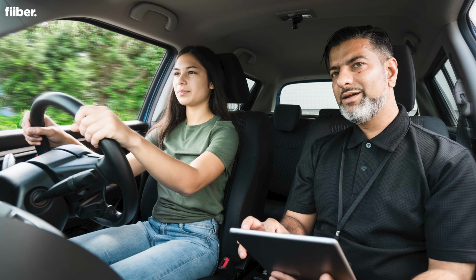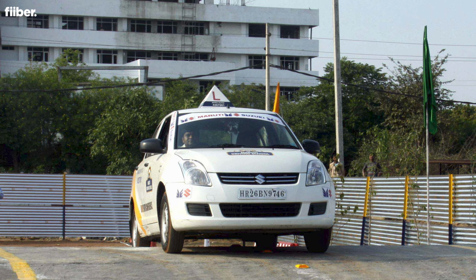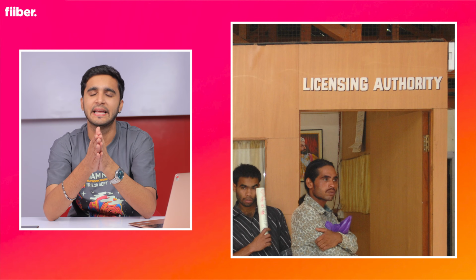But hold your horses, don't get excited just yet. So the government has decided to grant certificates to some selected private driving schools, and only those schools will be able to conduct these driving tests. Plus, the candidates who don't have a certificate from a government certified private driving school will still need to go to an RTO and give a driving test. Moreover, the procedure for applying for a new driving license remains the same, but the paperwork has been simplified, so that is great news.